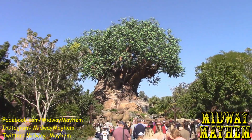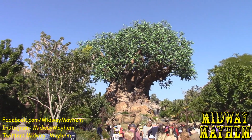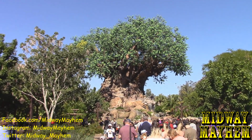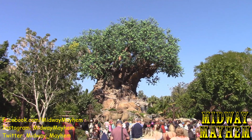Well guys, that is going to do it for our Disney's Animal Kingdom construction update for Avatar, Rivers of Light, Flame Tree BBQ, and of course Dinosaur. We also saw the pathway was open over by the Tree of Life. So a couple changes here and there, but we're going to have more updates.